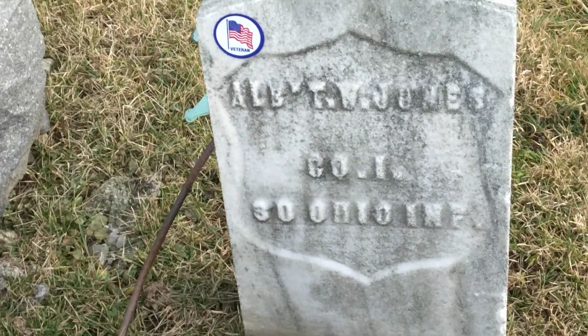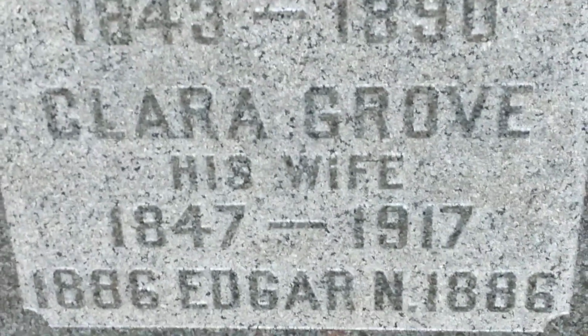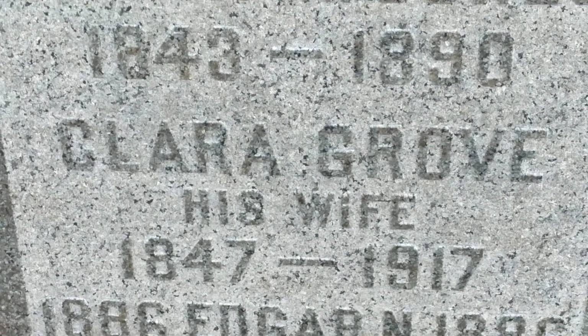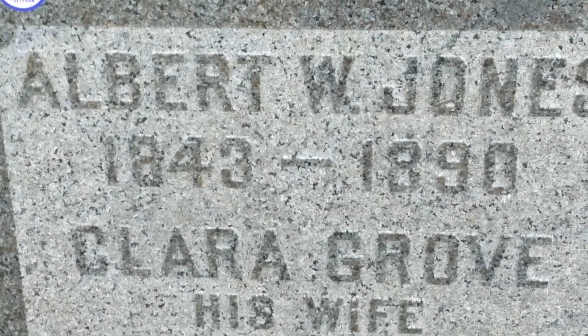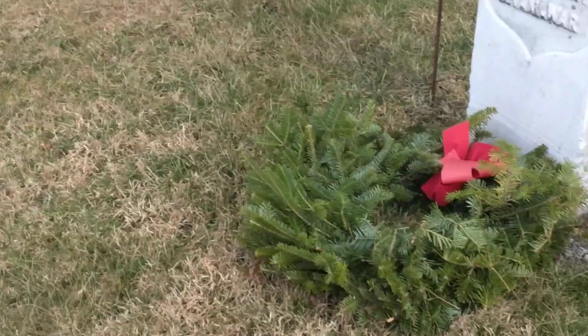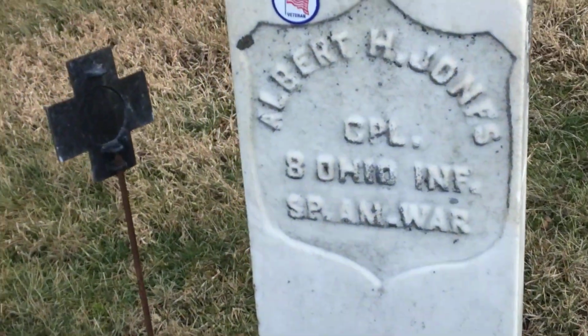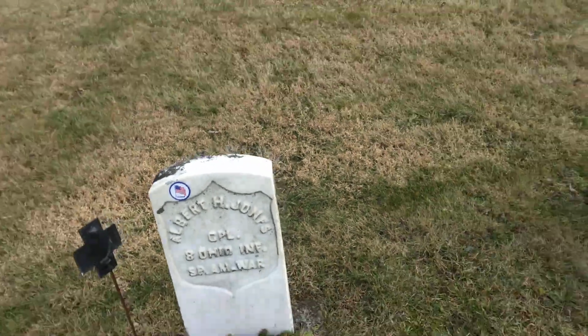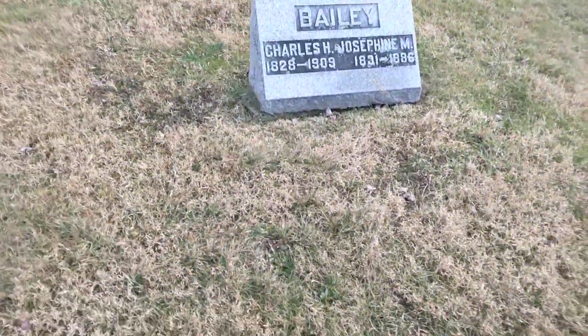Here's another veteran, guys. Right beside him's another one. 1843 to 1890, Albert Jones. And here's another veteran right beside him. A lot of veterans in these little cemeteries. That's why I don't like to pass up the little old cemeteries. I always like to bring lighting on them too.